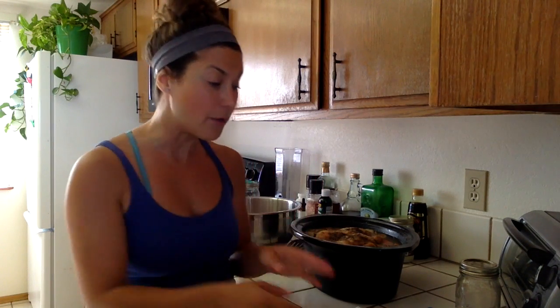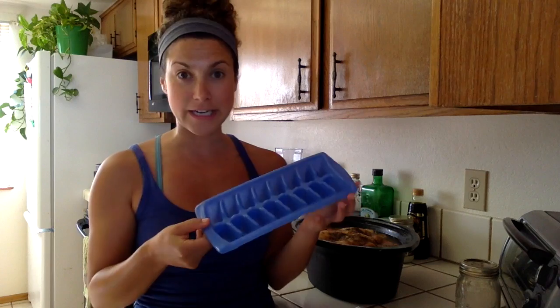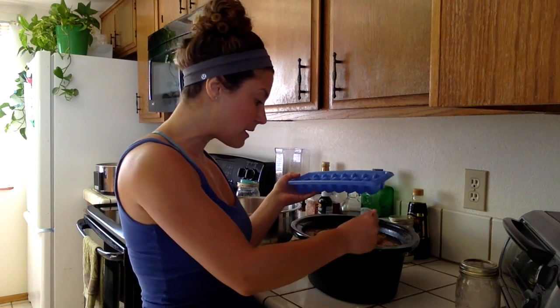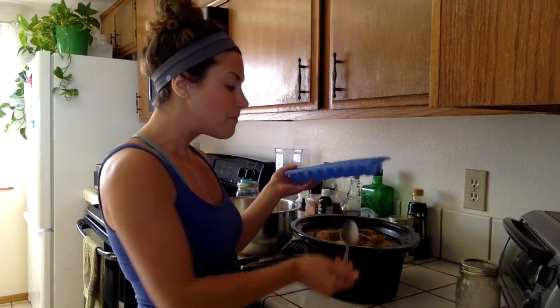We don't want that. Now, ways that we can save it, because maybe you can't finish this all in the week's time and then it goes bad. Ice trays, okay? You simply will just scoop out some of the juice and put it in your ice tray. I like putting in the ice tray because I can snap one out and then put it in like a stir fry. And now I'm actually getting some medicinal components really quickly in a stir fry. Or I can snap one out, and as I'm steaming vegetables, I can use it to dress it. So flavorful and nutrient dense.